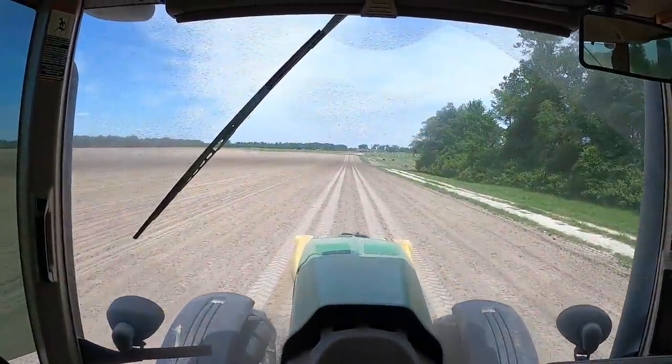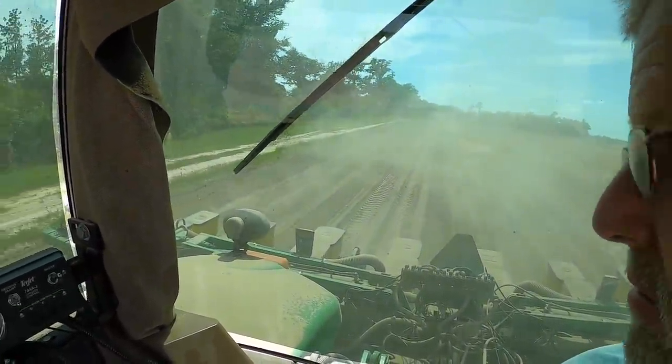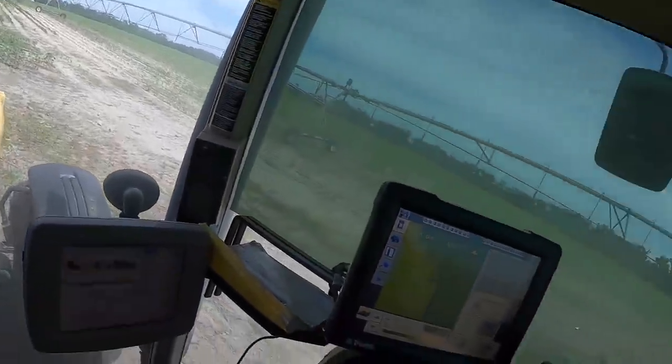All right, y'all, we're on our last through on this field. This will be our last little bit of cotton to plant for 2021. And that's all we got left right there in front of me. Jimbo wanted me to take y'all on the ride for the last row. In the ground, y'all.